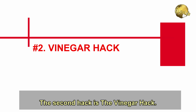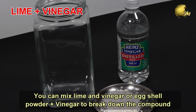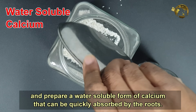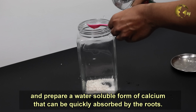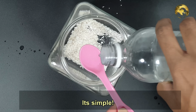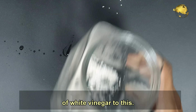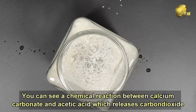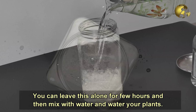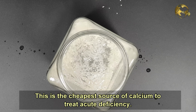The second hack is the vinegar hack. To treat blossom end rot disease or any acute deficiency of calcium in plants, you can mix lime and vinegar or eggshell powder plus vinegar to break down the compound and prepare a water-soluble form of calcium that can be easily and quickly absorbed by the roots. Make sure if you use eggshells, sun dry them for at least 2 days or microwave them for a few minutes. It's simple, just take a handful of eggshell powder or 1 or 2 spoons of lime and add the same amount of white vinegar into this. You can see a chemical reaction between calcium carbonate and acetic acid, that is vinegar, which releases carbon dioxide as gas and free calcium into the solution. You can leave this alone for a few hours and then mix it in water and then water your plants. This is the cheapest source of calcium to treat acute deficiency.